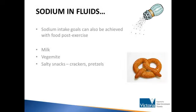Sodium fluid, again, particularly if you're not into the sports drinks and you're more water-based, if you marry up that with a snack, you can get your carbohydrates, your sodium, potentially a little bit of protein as part of those snacks, and that comes back to the list that I gave you earlier. Mix and match some of those to enhance the recovery and performance of your athletes.